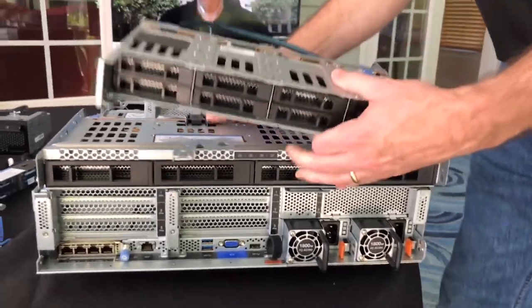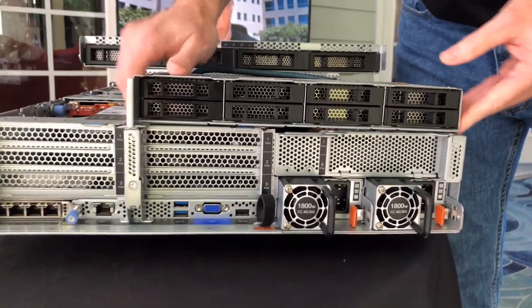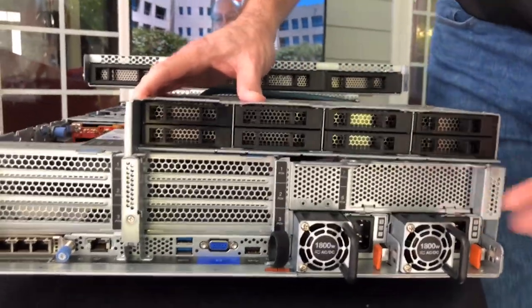And then here's a third drive choice. So instead of 3.5-inch drive bays, you can use 2.5-inch drives, and this configuration allows you to have 8 2.5-inch drives at the back, if you wish.